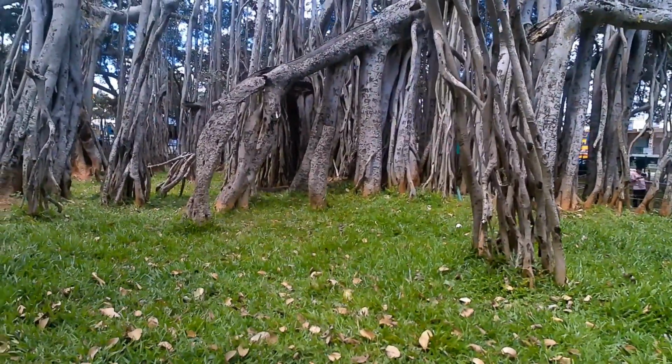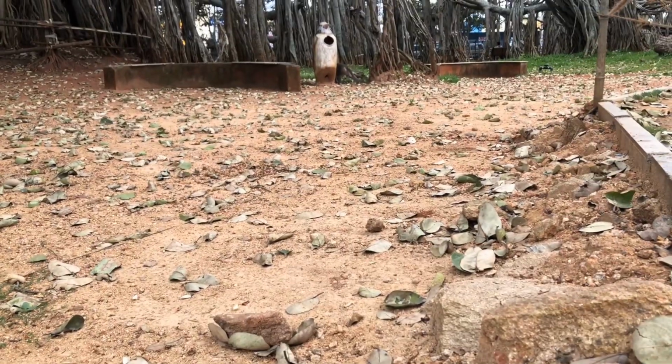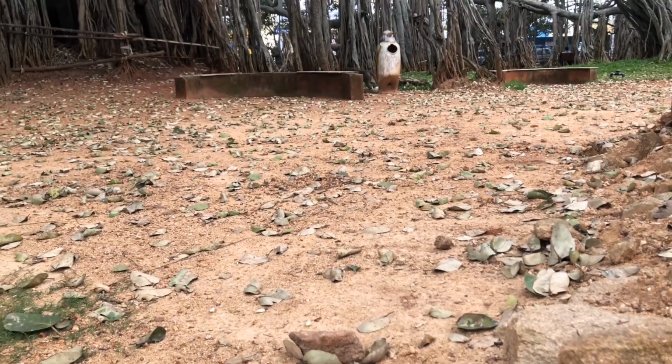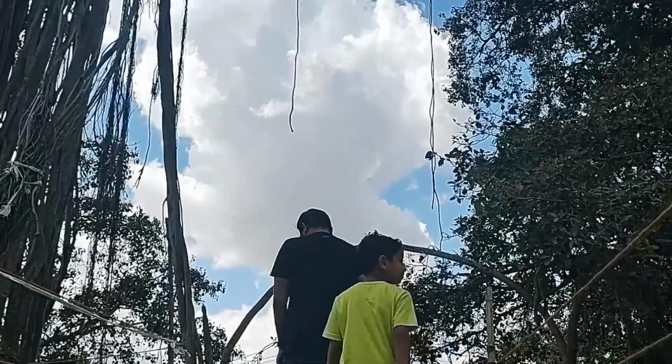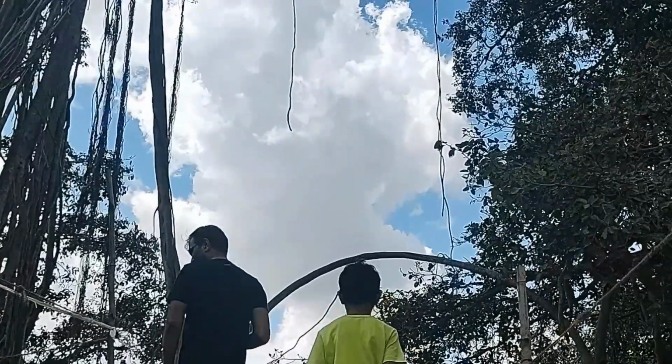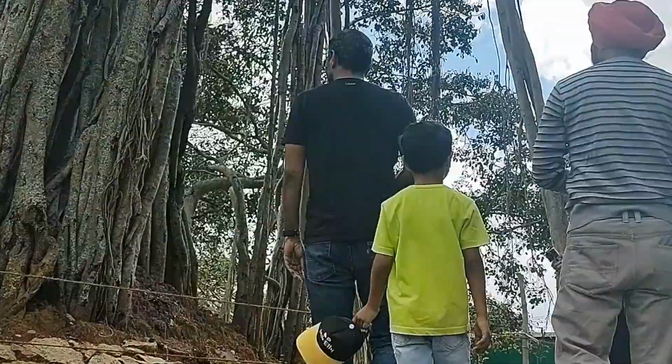While the original 400-year-old banyan tree is dead, many of its branches are alive and well. The Department of Horticulture has provided supports for several horizontal branches. However, the place needs better maintenance and better ambience for tourists to spend time.